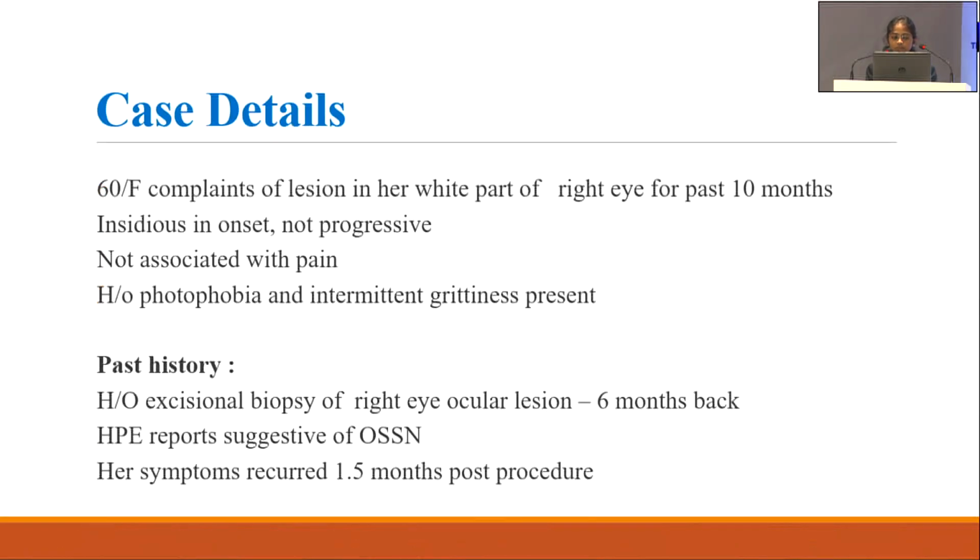This is a case of a 60-year-old female who presented with complaints of a lesion in the white part of the right eye for the past 10 months, which was insidious in onset, not progressive, not associated with pain, with a history of intermittent grittiness. She had a previous history of a similar lesion in the right eye for which excisional biopsy was done, and the HP reports were suggestive of ocular surface squamous neoplasia.